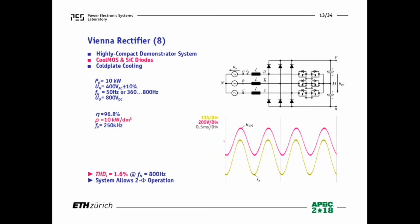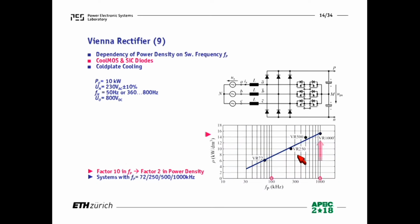Current, very nice, 800 hertz operation like you would have on an aircraft, for example, a more electric aircraft, and the THD of this current, it's the yellow curve here. The upper curve is the phase voltage. You will find it to be just 1.6%, so well below this 3% limit, which you typically have to fulfill on aircraft. We built several stages here.